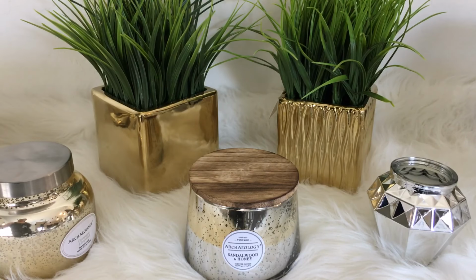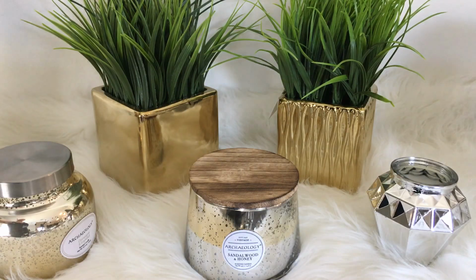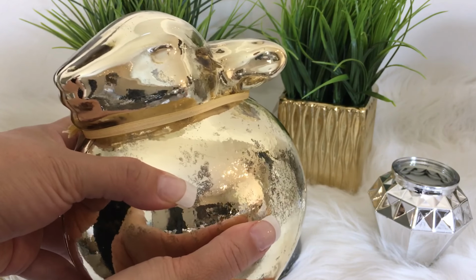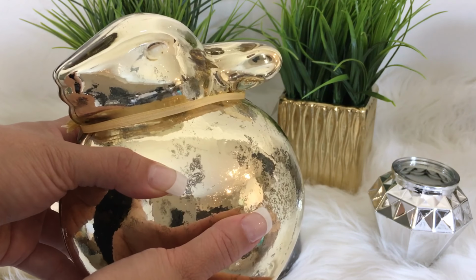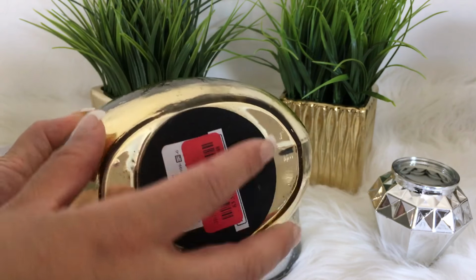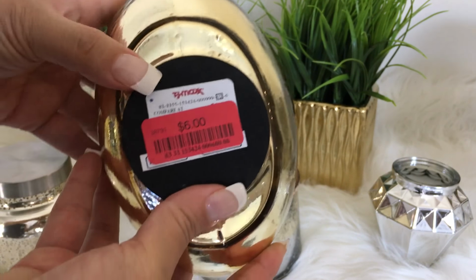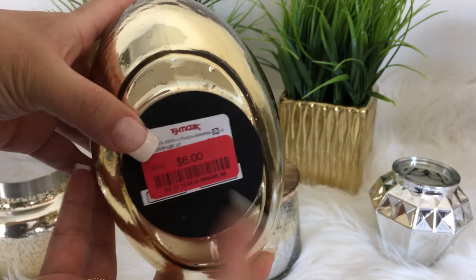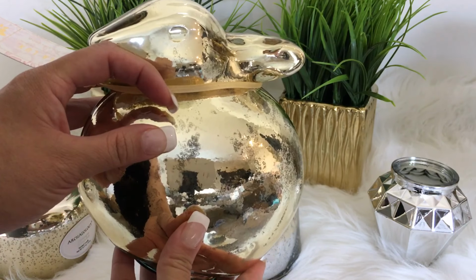And then the final item that I grabbed from TJMaxx was this bunny. I found this bunny on clearance as well. So this is a cute mercury glass bunny that I recall seeing during the regular season as well as last year, but I thought that the price point was too high because I wanted obviously multiple of them. So for clearance, $6, I went ahead and snagged that up, and I'm excited to use it in my decor for next Easter.